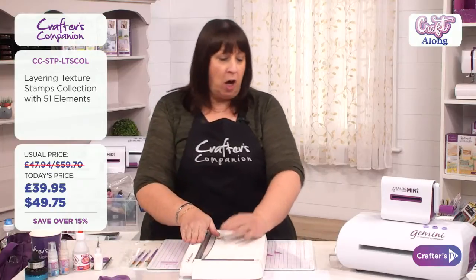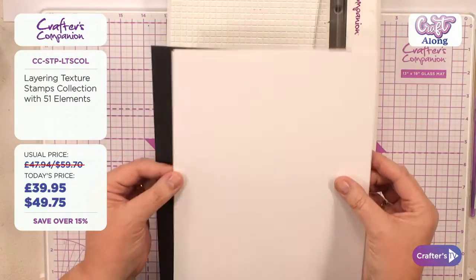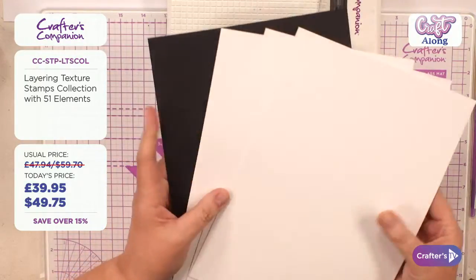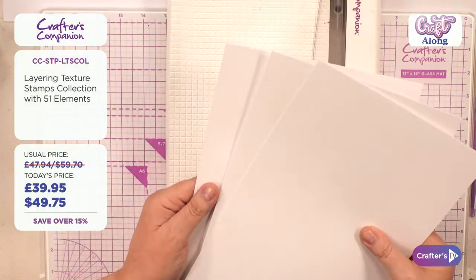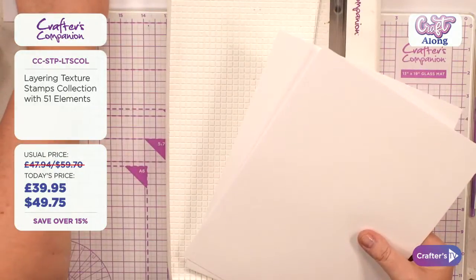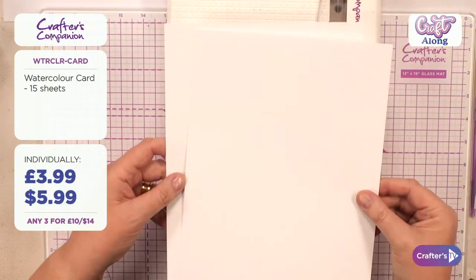So we're going to start with the cardstock, and I said that we needed 3 pieces of watercolour card and 1 piece of black. Now I'm going to put the black to one side for a second, and I'm going to put one of the pieces of watercolour card to one side. Now the 2 pieces that I've got left, we just need to trim down slightly.